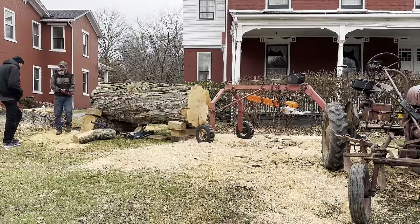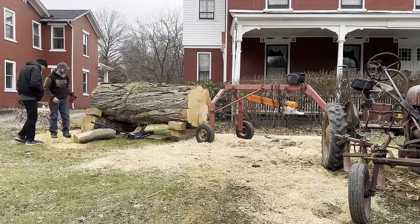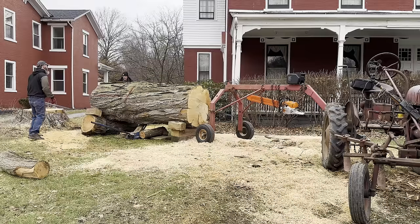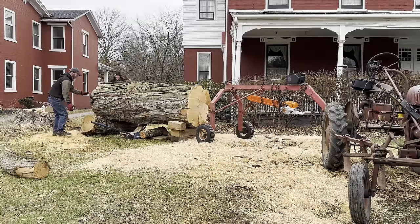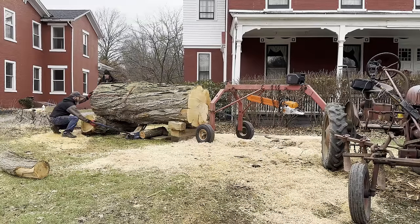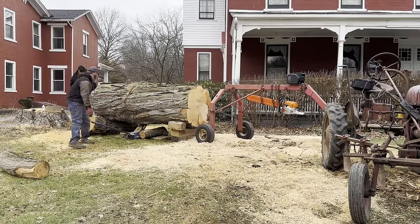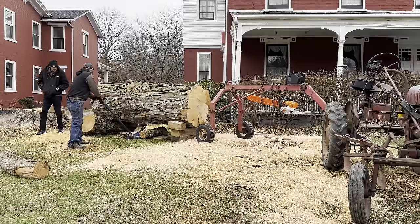How are you, man? Good, buddy. I need you to stay back today, okay? Because this is really dangerous. It's dangerous. I don't want you to get hurt. Stay back. Yeah, very dangerous. Well, it's more than hurt. If that thing falls on you, you don't get to go home. Get back, okay?